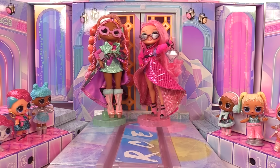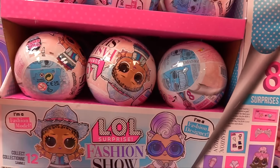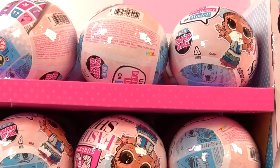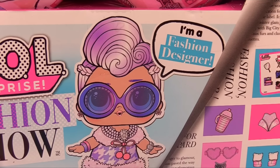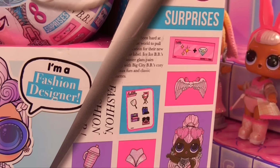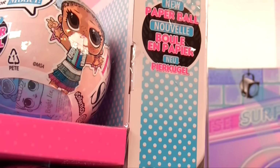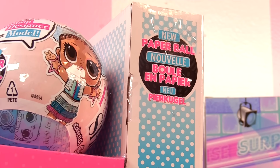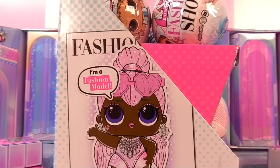Hello, everyone. Today, we're unboxing an entire case of the LOL fashion show dolls. There's 12 new dolls. I'm a fashion model. I'm a fashion designer. Well, then, we have 8 surprises inside each ball. And we're going for the paper ball with this series, too. Let's take a look at the box and check out some of the cute new little dolls.